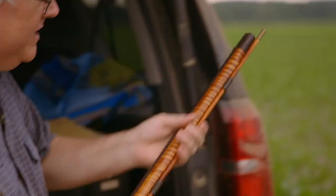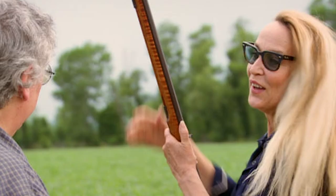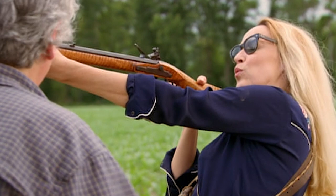This is just like Daniel Boone's gun, isn't it? It's fantastic. This is a 50 caliber flintlock long rifle. This is exactly the sort of gun that Isaac Best and the people who are out here would have actually been using. Gosh, it's heavy. Yeah, it's very barrel heavy. They use this for hunting and, of course, defense if necessary.